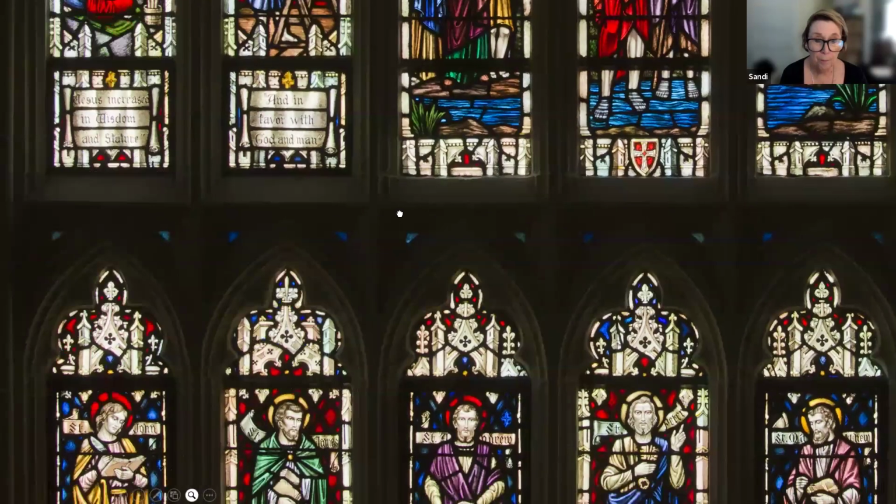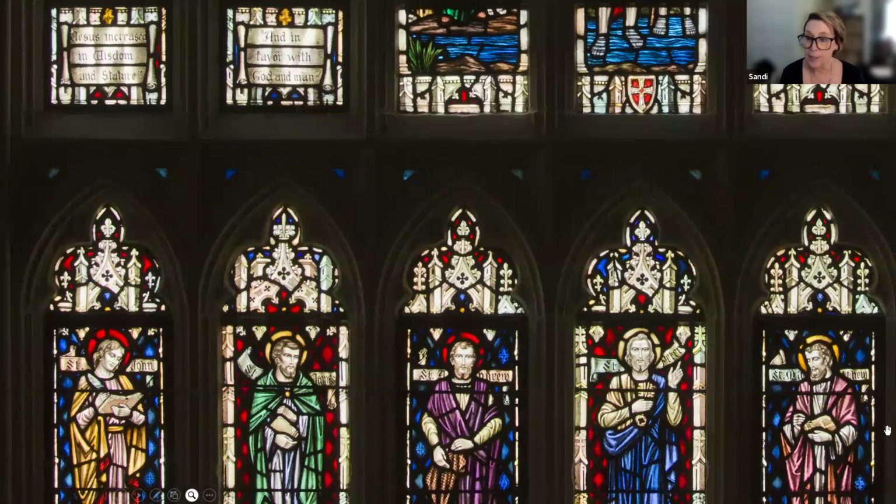Down at the bottom in the register, we see the apostles, St. John, James, Matthew, and with their particular symbols that go along with them.